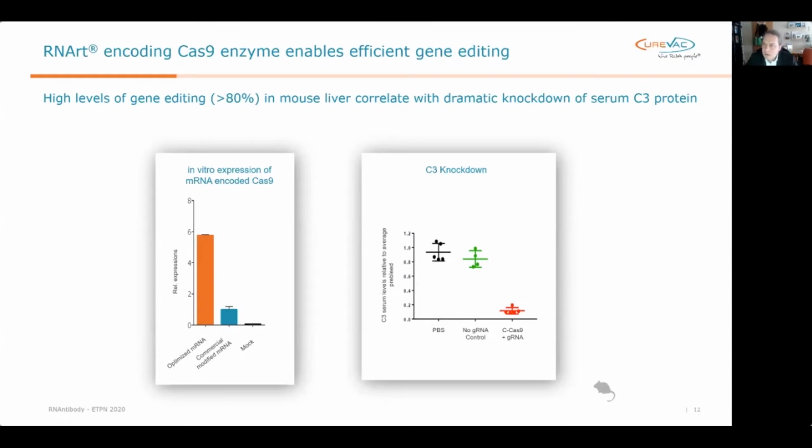We then also tested the knockdown of C3 serum levels utilizing this Cas9 coding messenger RNA together with a guide RNA complexed in a lipid nanoparticle, given to the liver of mice in vivo. And you can see that you had a very efficient knockdown of the C3 serum levels. In a way, you can now say clearly that could be a product, and we can directly move to the pivotal preclinical trials and also move to the clinic.